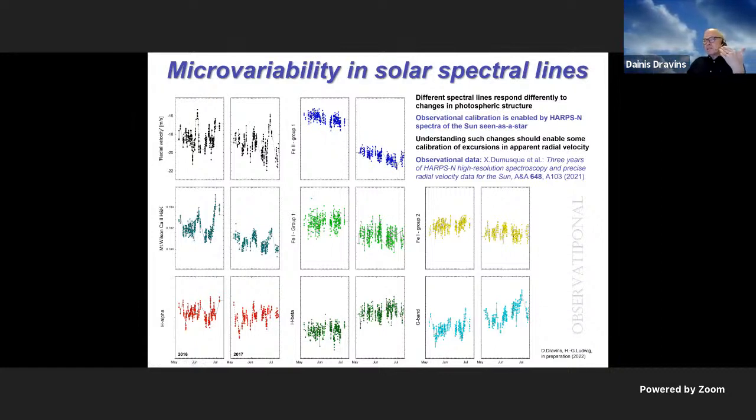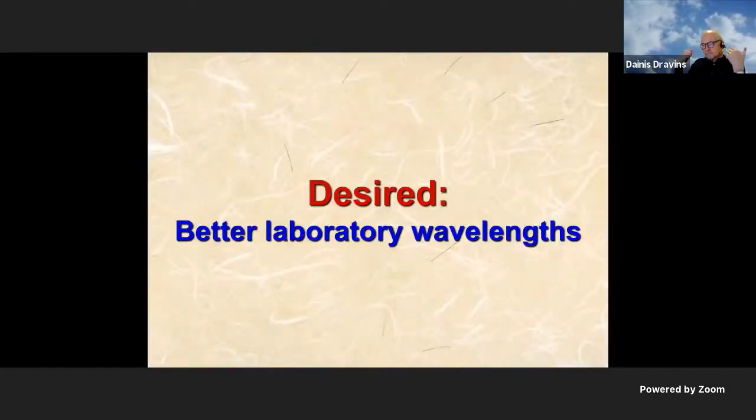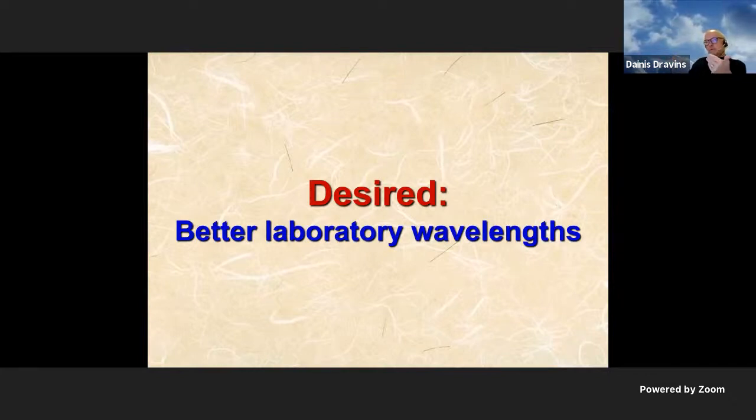And somewhere here, I think it should be possible to find a calibration, or to understand what will be needed for a calibration, to somehow enable the detection of also low mass Earth-like exoplanets. But there are things one can wish for. All things are not perfect. We need better laboratory data.